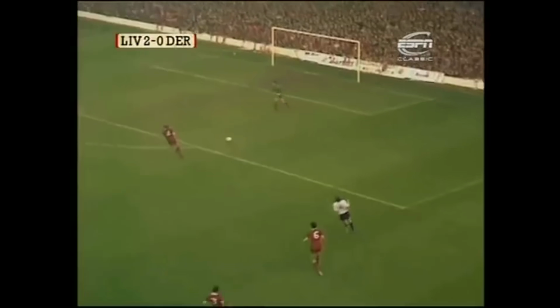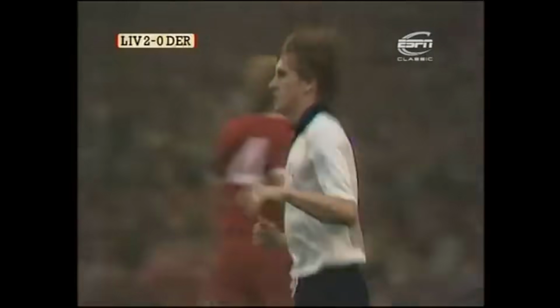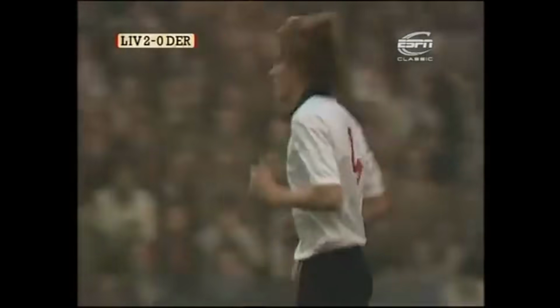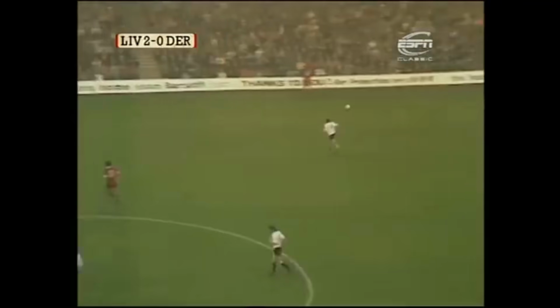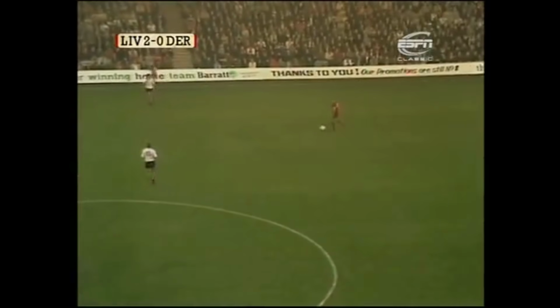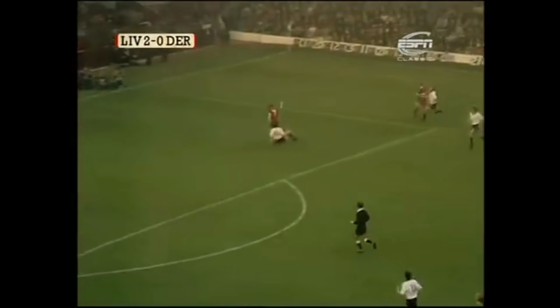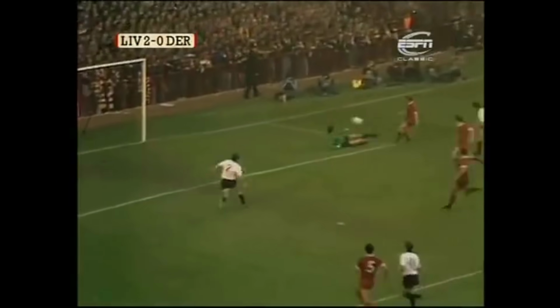George. Daly chasing, but not able to get there before Hansen. Thompson. By Johnson. Dalglish has got round his man now. Little chip.